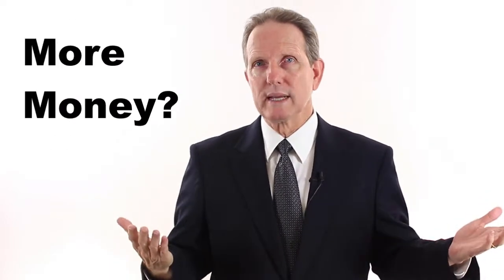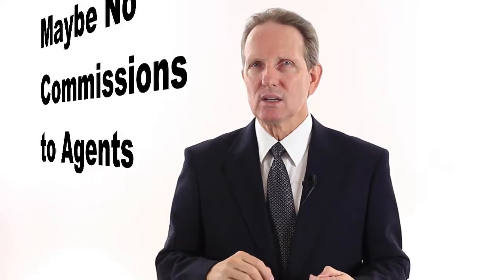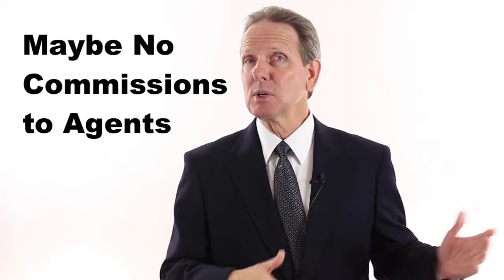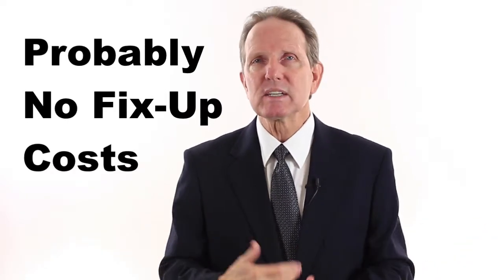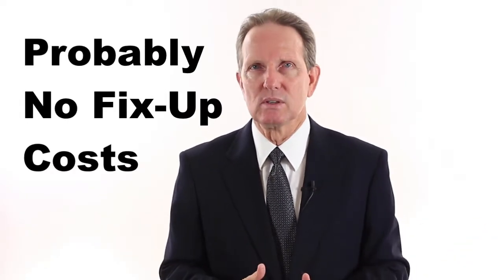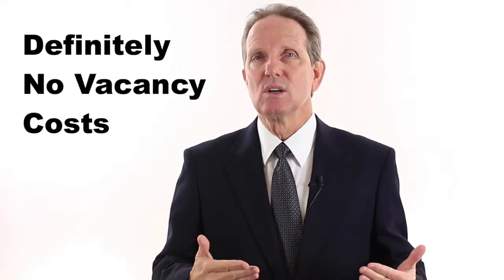Some advantages to your landlord are more money. Your landlord might make more money. Your landlord might not have to pay for any real estate agents. Your landlord probably won't have to pay to fix up the place before selling it to you. And your landlord definitely won't have any vacancy cost while selling the place to you.